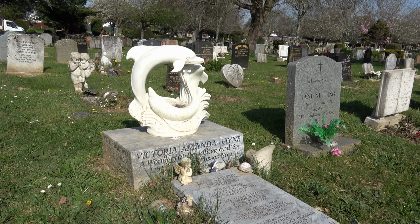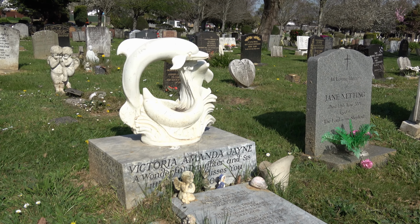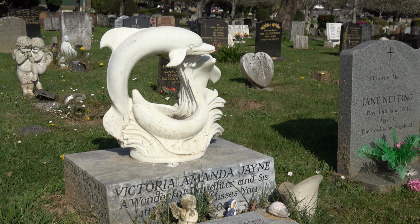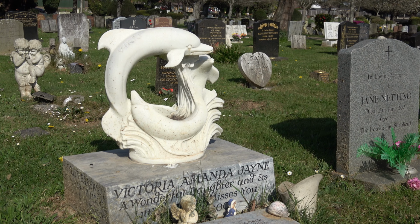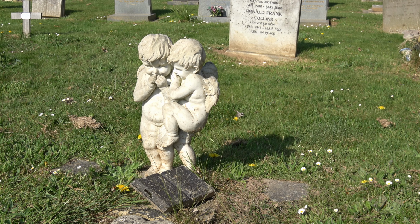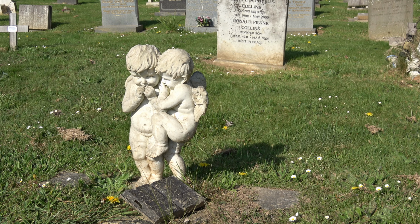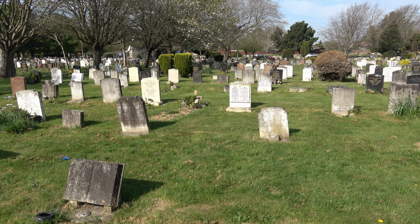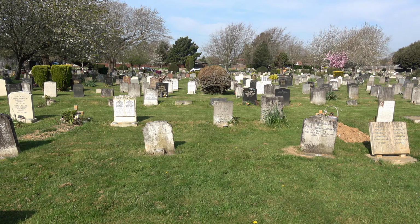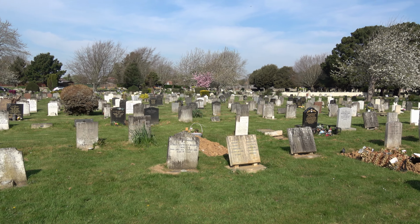Walking among the new memorials, I came across this one. I've not seen this design before, and this is dated 2004. And nearby is this one, and the inscription underneath just says, "Good night, our special little boy." Certainly give top marks to Littlehampton and the way they have kept this grass between the stones cut and neat.